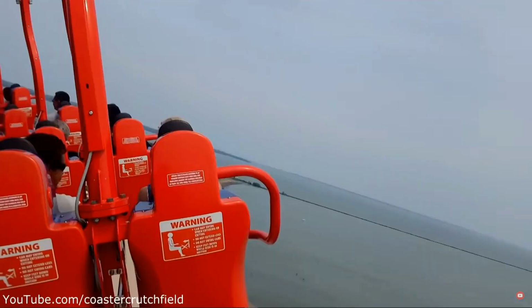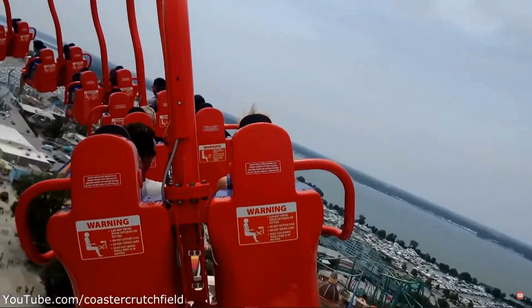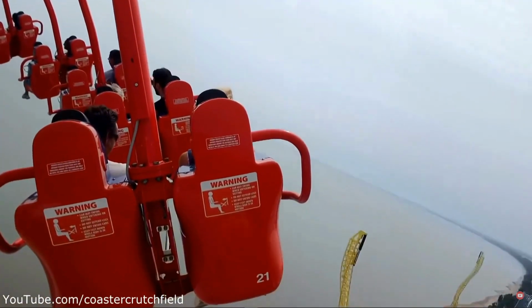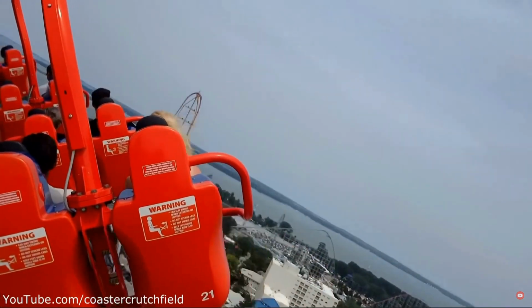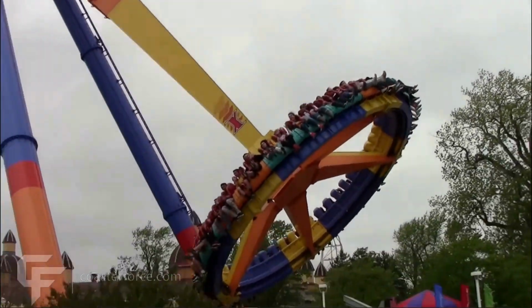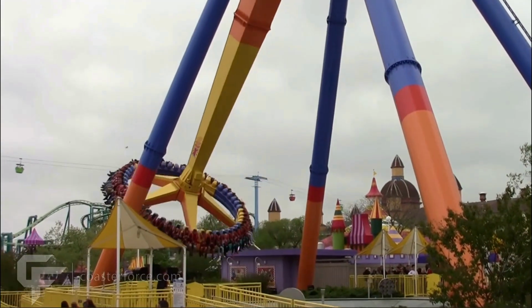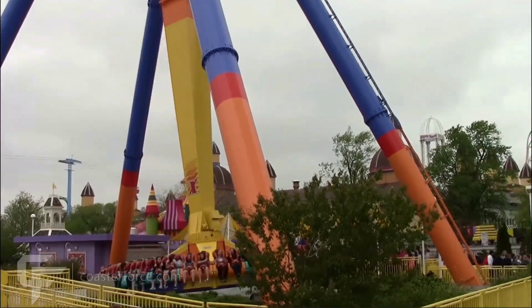Very fun. Next up, I got Windseeker. I personally hate this ride because I'm scared of heights, even though I'm a coaster enthusiast, but ignore that. I feel like I'm gonna die every time I go on it. Next, I got Max Air. It's good for YouTube shorts. It's pretty fun. It'd be way more fun with just a lap bar though.